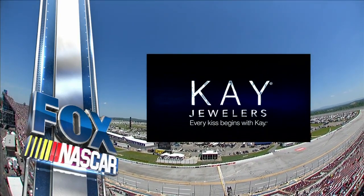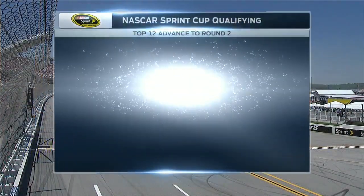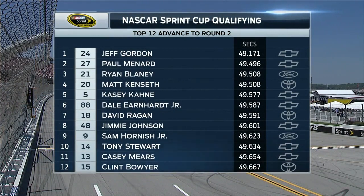Jeff Gordon fastest in round 1 at 194.7 miles per hour. The Chevrolets of Gordon and Menard ahead of Ryan Blaney's Ford and Matt Kenseth's Toyota. And there's the rest of your top dozen that will move up to round 2. Jimmy Johnson, 8th fastest, is with Matt.